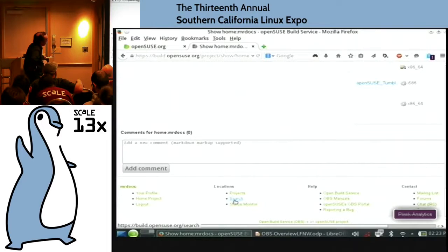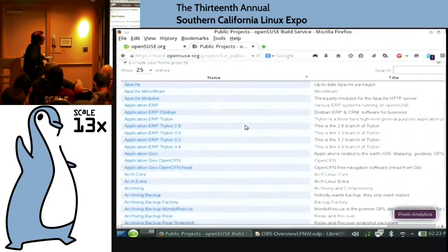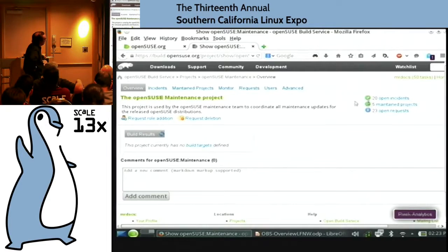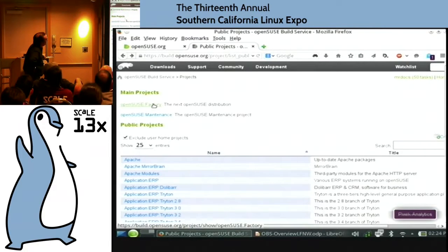And you can even search for packages, and then you can look at the top-level projects. Let's go to the top-level projects. You can see how it's organized. This will take a little bit. So you can see here, and then you'll see the main ones. Maintenance. This is how we do maintenance, like when we do upgrades, fixes and things like that. And these are open requests and open incidents. And then we can go back and look at factory.